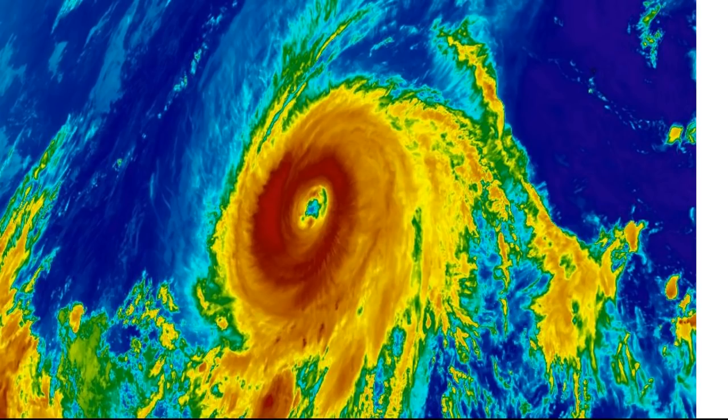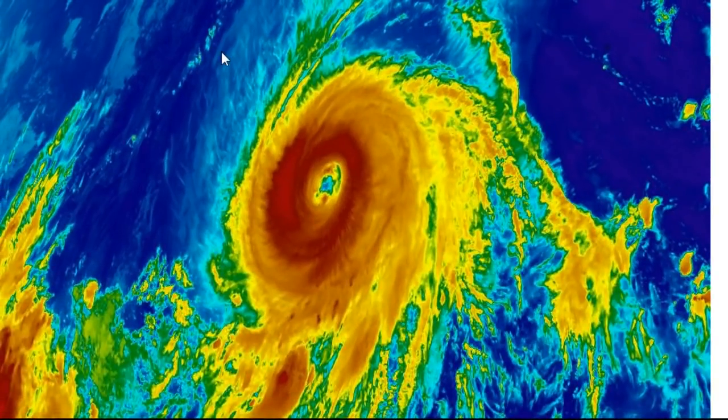There's a look at Sergio there. Very well-developed system there. And you can see the incredible symmetry of the outflow region on the storm. This is mostly anticyclonic flow away from the storm in the upper parts of the cloud. Most of the heavier convection is close to the center, and the eye wall is going to be right in there. But very wide eye there.